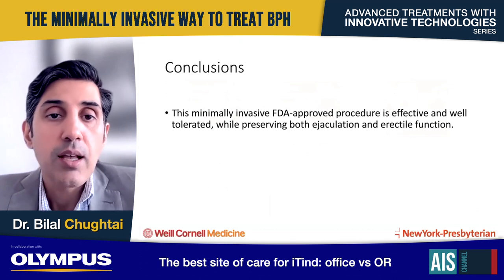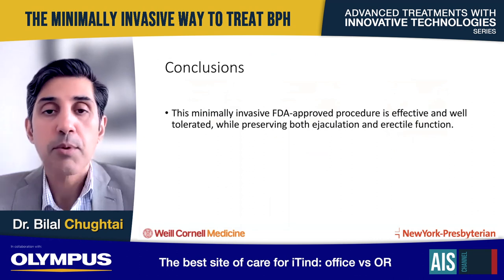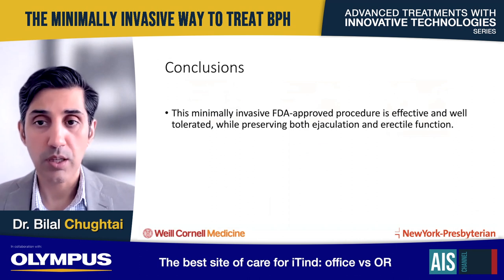Again, this is a minimally invasive, FDA-approved procedure, effective, well-tolerated. It can be placed either with a rigid scope within the operating room or a flexible scope within the office.